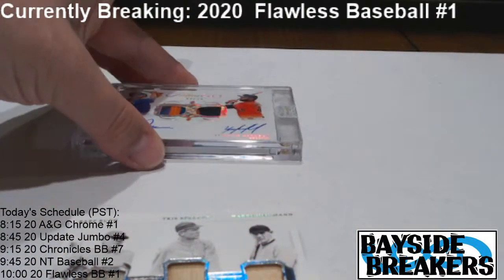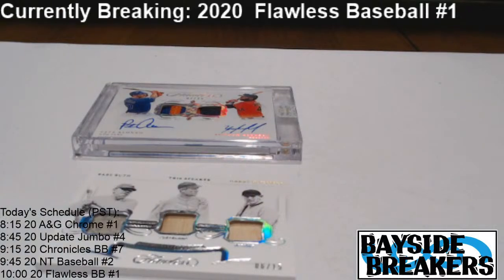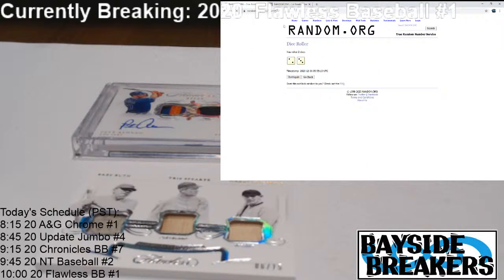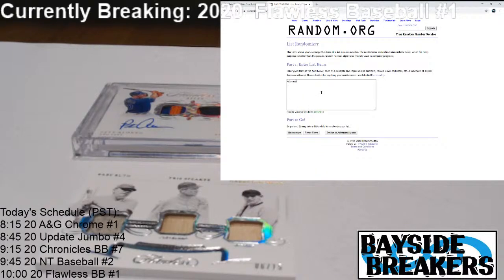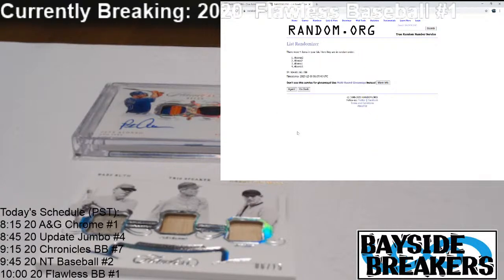Let's jump right into our quick randoms. Our first one that we're going to do here tonight is the first one we got. So five times, it's going to be between Alonso and Alvarez. How many times did I say? Five times. Top one gets it. One, two, three, four, five. Alvarez. The Houston Astros are going to get the dual patch autograph.